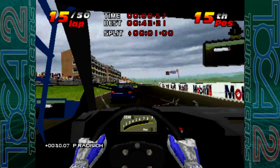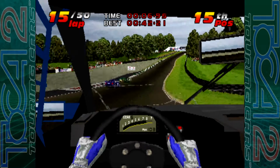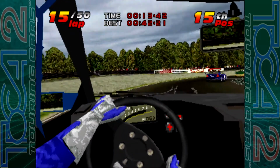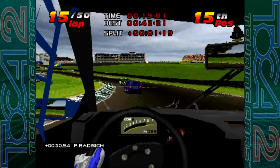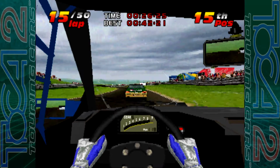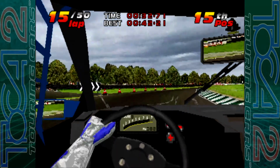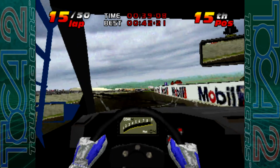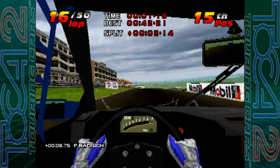There's old teammate Will Hoy. Hopefully he'll let me pass. No, I'm not. I am trying to unlap myself, so wind your neck in, be quiet, shut up. You're bothering me. Oh, there's a car off in the gravel. That is the Audi. Paying too much attention to what he's doing rather than where I'm going, or changing gear.